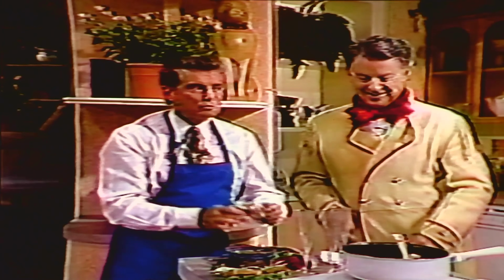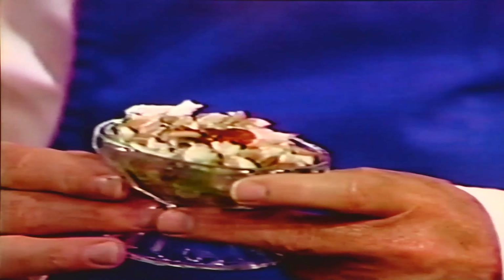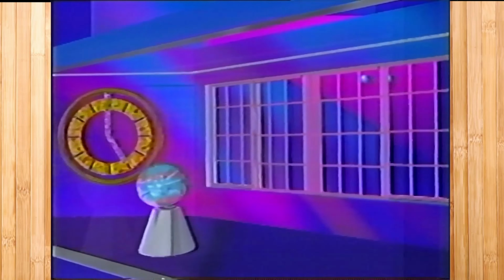Tastes like chicken. Where's Kathy Lee? Tastes like chicken. I swear this was like a shrimp cocktail. You know what it is? Rattlesnake meat. And here comes the tomahawk. Yep.